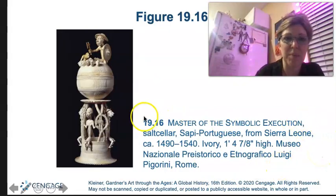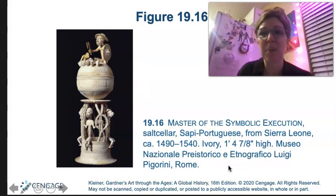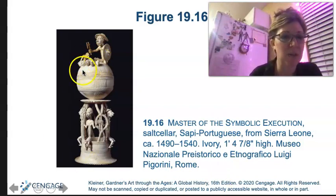Okay, what a name. Master of the Symbolic Execution. Sapi, the Sapi peoples, their ivories. This is made of ivory. Amazing. The Sapi ivories represent a unique hybrid of African and European cultures. The artist called the Master of Symbolic Execution has been identified as a master workshop from the Sapi culture. During the 16th century, Sapi artists created ivory statuettes for export. It's already thinking about making money. The Master of the Symbolic Execution created this work.